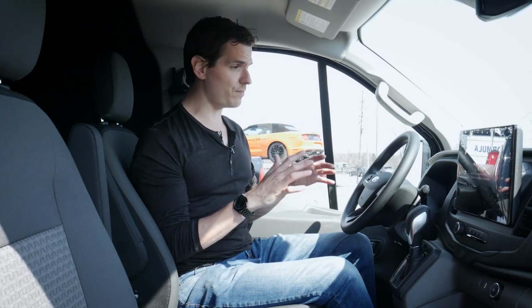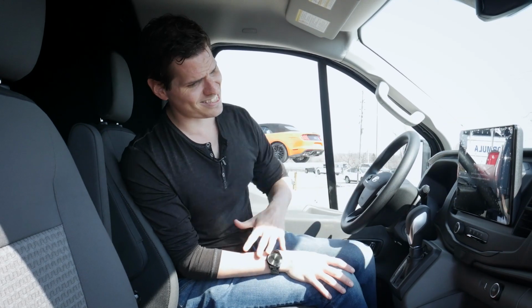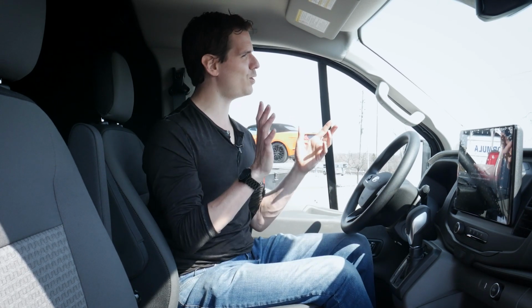But that was a look at the 2022 Ford Transit van. What did you think? I love it. I love what Ford's done, specifically with the media screen. They did such a good job in that rebrand. And I can't wait to get behind the wheel of the e-Transit to see how that electric handles. I love the fact that Ford introduced that electric Transit. Hopefully that means we get an electric Transit Connect, like that smaller van. Maybe, fingers crossed, but who knows.